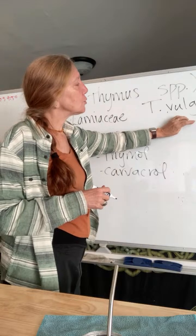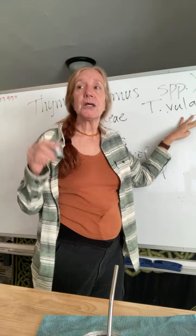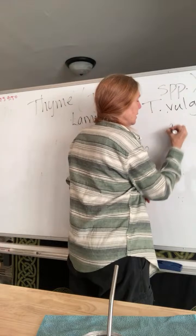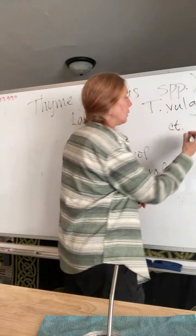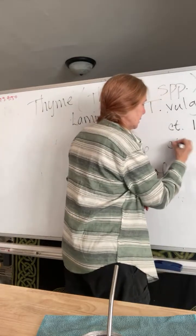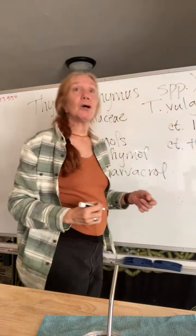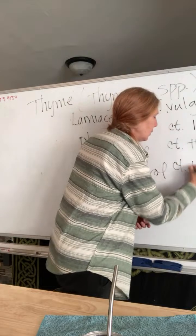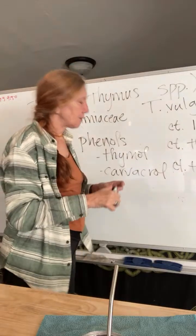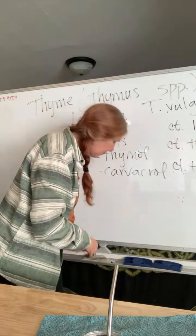But there are two cultivars that are associated with essential oil use that we do want to be really mindful of with thyme. One of them is the CT, chemotype linalool, and one is chemotype thymol. You will also sometimes see a chemotype thujone, but we generally don't see that around. So generally the linalool chemotype and the thymol chemotype.